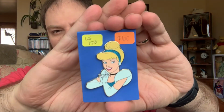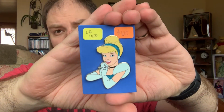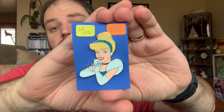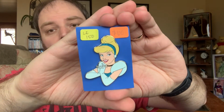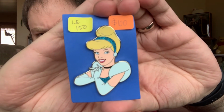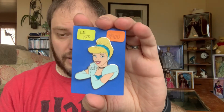This is a limited edition Cinderella pin. It was in a box set of, I believe, 4 pins. The set itself had been broke up. I did pay $60 for this pin. She was having a sale that night, so I thought that was a really good price for such a low LE. And this pin is gorgeous. It has glitter embellishments in her hairband and her dress. It's just an absolutely stunning pin.